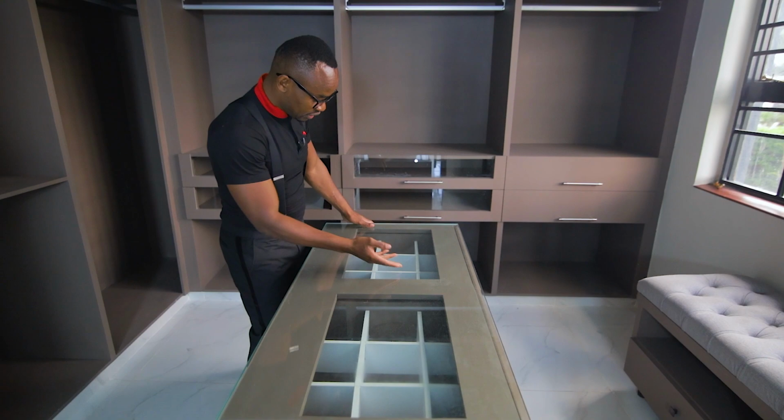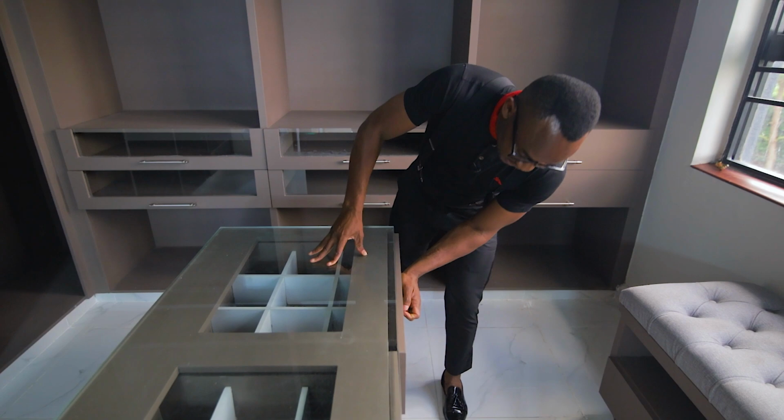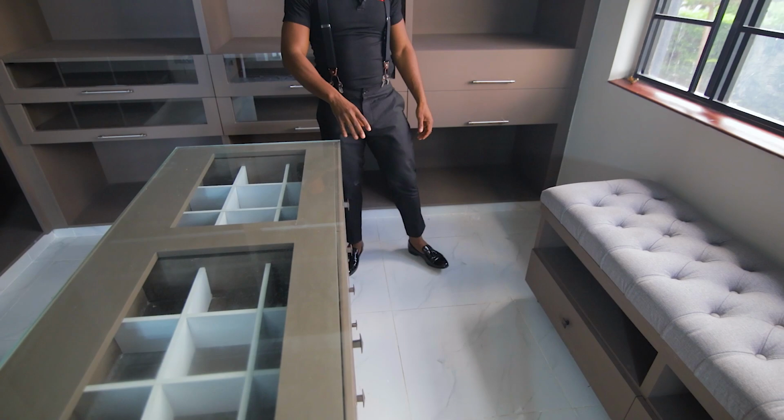Then you just draw your cabinet like this, then pull it, pick, and then take it back. That is it for that drawer. And the same thing happens on that side, and that side is also very nicely done.